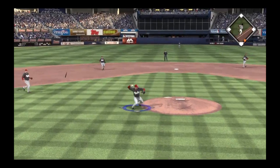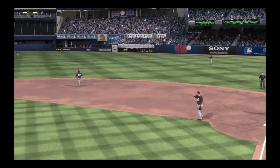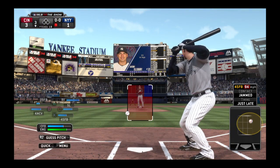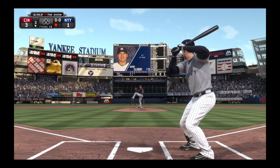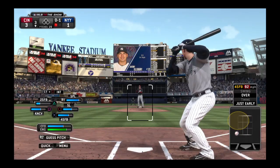Swing and a broken bat as this ball's hit on the ground. And taken in out there for the first out. Jacoby Ellsbury will stand in. He singled to lead off the home first. And he throws the fastball by him here. 0-1.